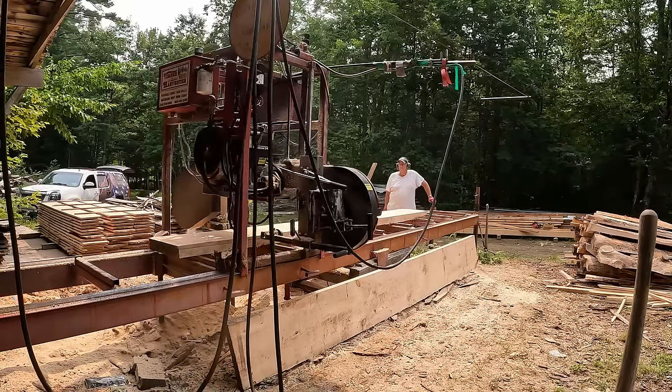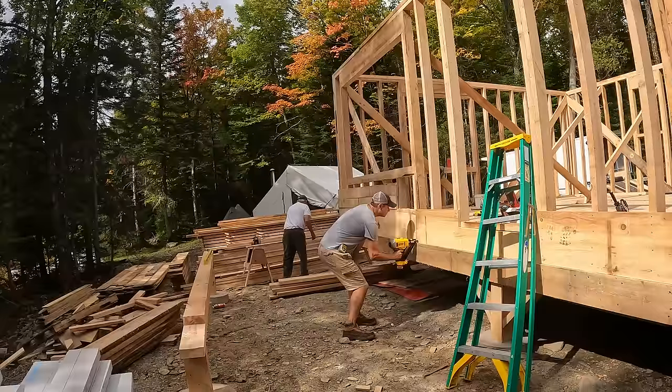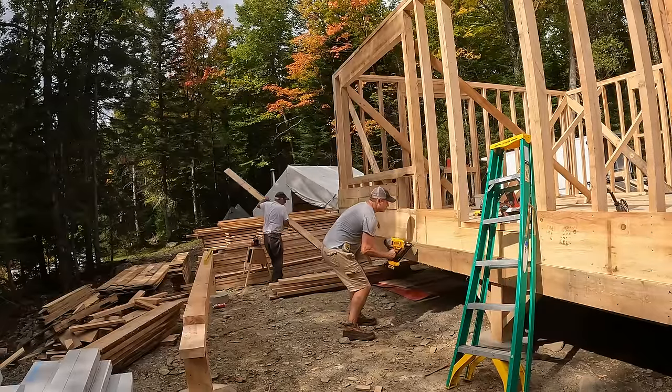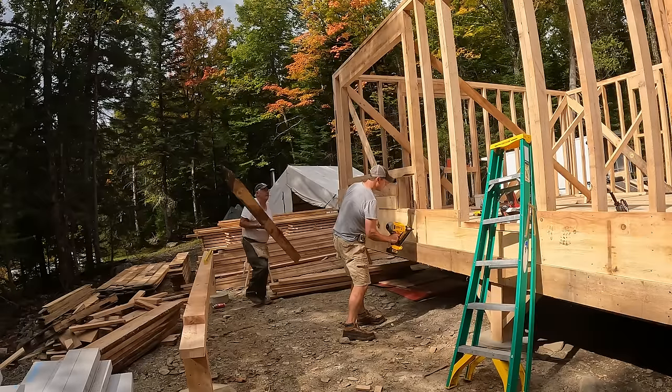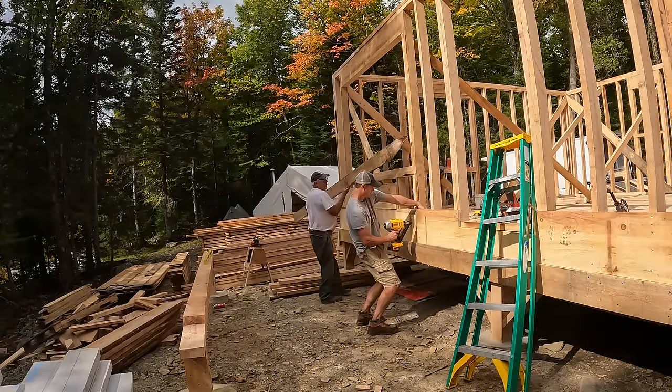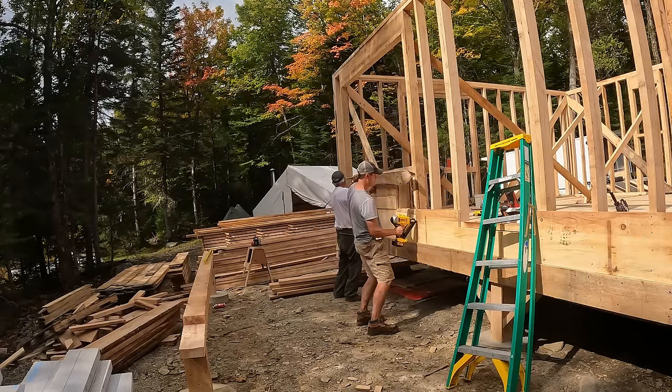Boards we're using are anywhere from 6 inches to 16 inches wide. They're all 1-inch thick when we mill them. They can shrink down to about 7/8. They come in various lengths, depending on how long the trees or the logs were that we cut.